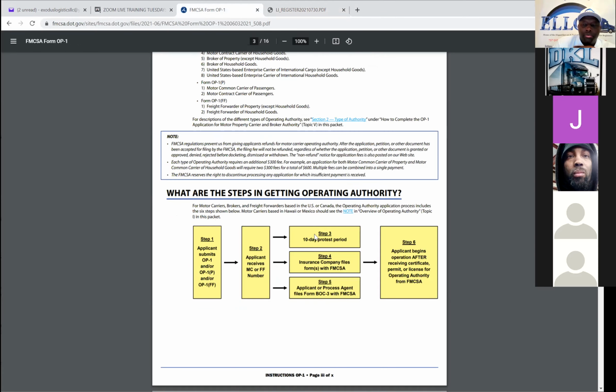Step 2, you got the letter. Step 3, the 10-day protest from the date that they put it in the register saying that this person has filed on this day to be a broker. Anyone has 10 days to protest it. Then step 4, from the date that it has been entered into the register, the insurance companies and the BOC-3 process server companies have 90 days to file their necessary forms on your behalf to the FMCSA to let them know that your insurance is good and your process server is good, right?